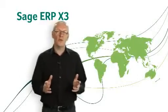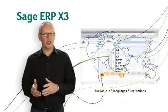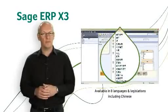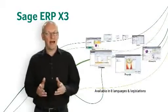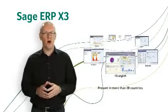It's designed to work on a global scale, but has the flexibility to adapt to local languages, currencies, and legislation. So you, your employees, and your partners can provide the most efficient service wherever you are.